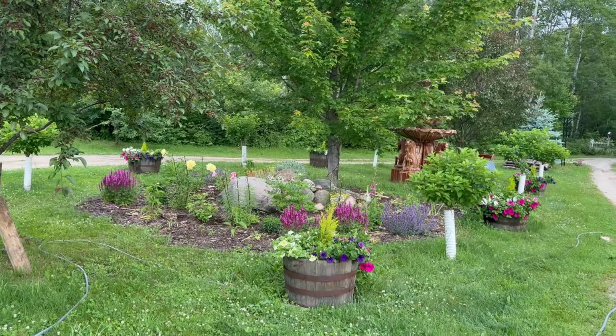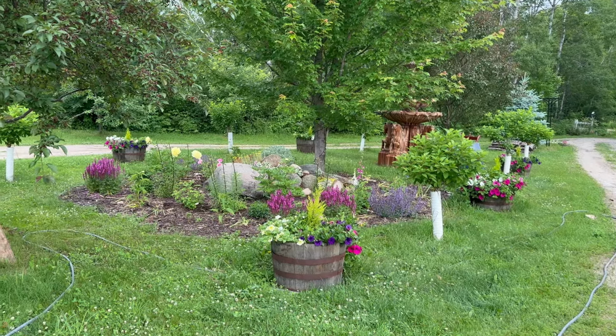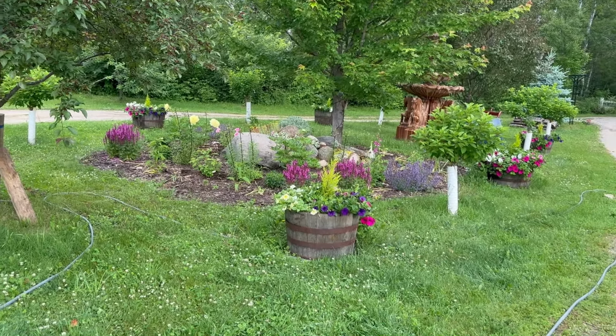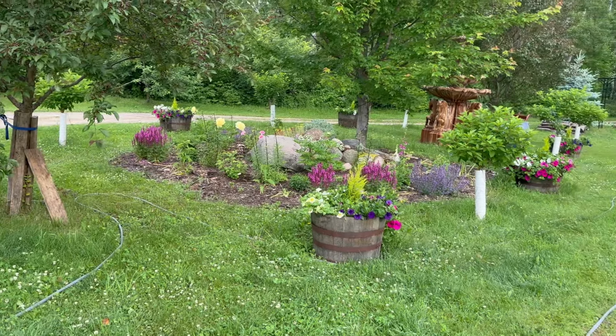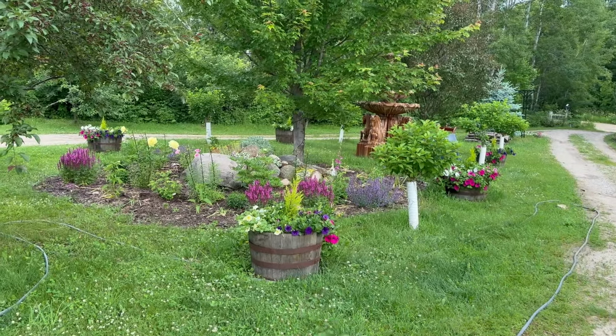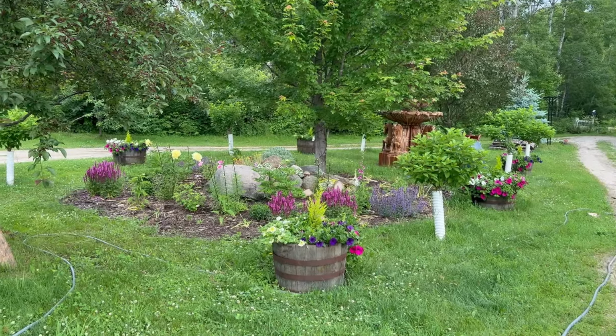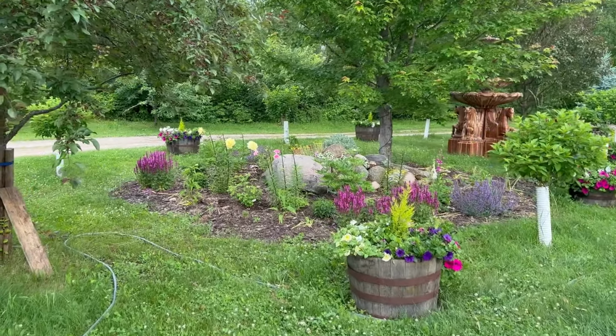I feel like I start in this space every single month, so I just have to continue the tradition. This is the teardrop that the driveway goes around. I have whiskey barrels planted. I have hydrangea standards along the way in between every single whiskey barrel.